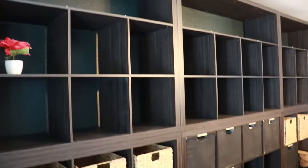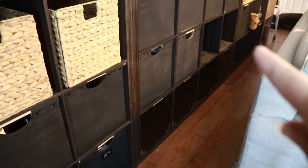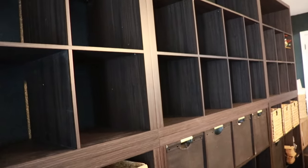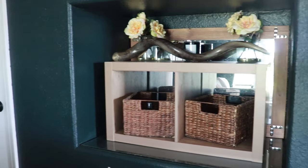So here's how they look when they're spray painted. And I know that the lighting of this camera right now is picking up some blotchiness, but when you're in the room, you can't really see the blotchiness as well. Maybe it's just my eyes, I don't know. But I could have done a second coat on these. I said not to save on spray paint.